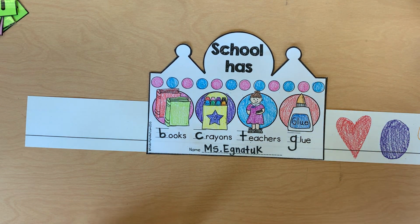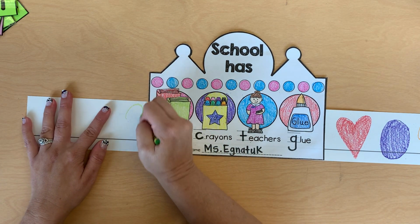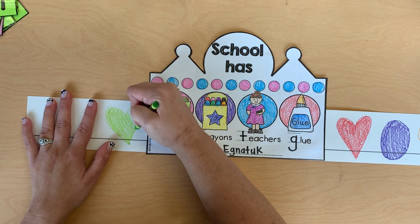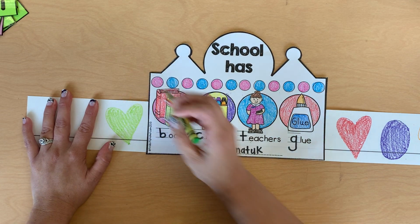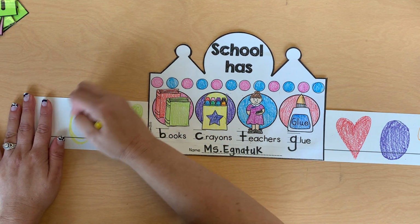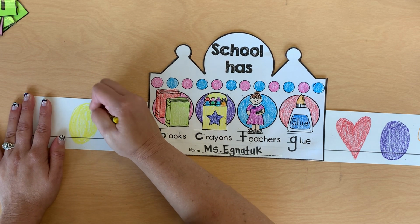Ooh, what about on this side? Ooh, maybe I'll do the same thing. So I'll do a heart. And I'll do a circle and a swirly.